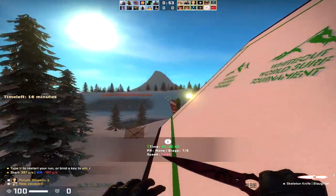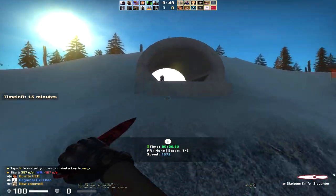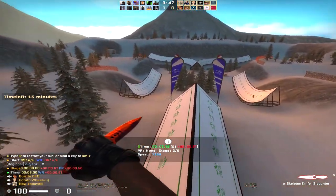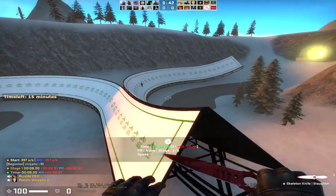When playing Counter-Strike, skins have always been the most interesting thing to me about the game. Yeah, they look nice and they'll improve your skill in-game, but are skins actually worth it in 2021? That is the question, so let's get right into it.